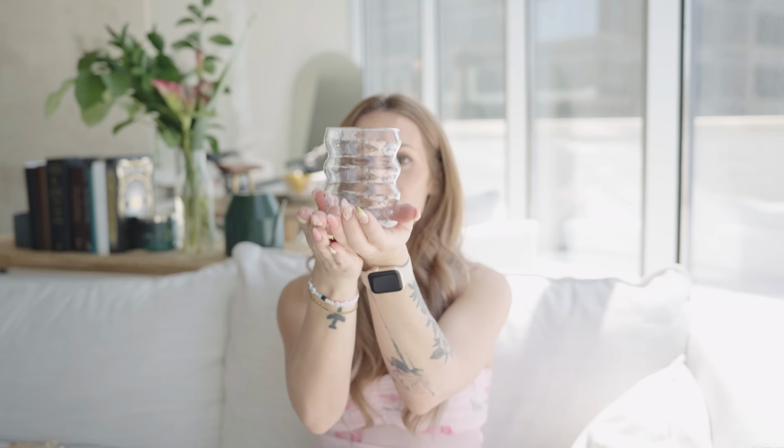These are the cutest cups ever. So I got a 2-pack of these. I love them for juice, and I mix my collagen in here and vitamins. It's perfect for every morning, but it's just the cutest size. And it's so aesthetic for any photos or videos. I do coffee reels and recipe reels, and these just make everything look so much better.